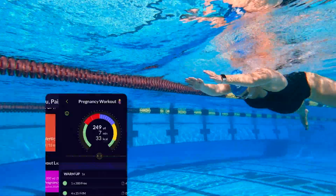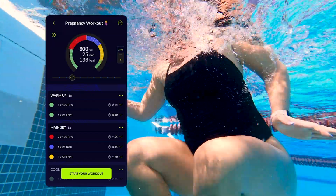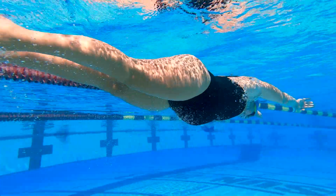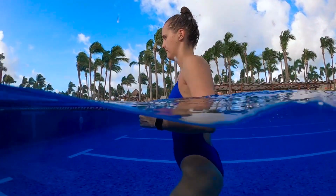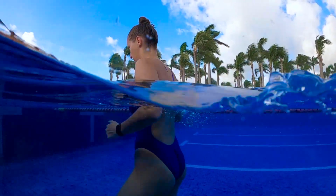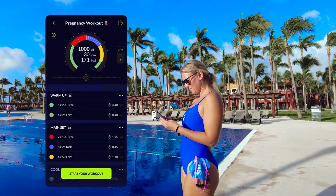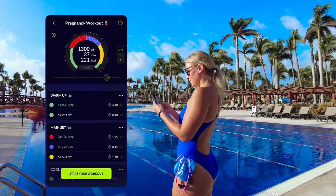If you want to make this workout easier or shorter, you can swap some of the strokes out for strokes that you're more comfortable with. You can shorten the amount of reps, distance, or interval speed, or you can simply replace some of this with water jogging if you're in a pool that is not too deep. To make this workout more advanced or longer, I recommend doubling the reps in the main set. Just make sure to swim a longer cooldown so you can properly recover.